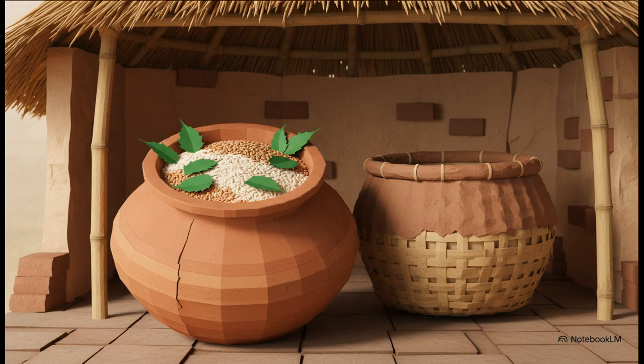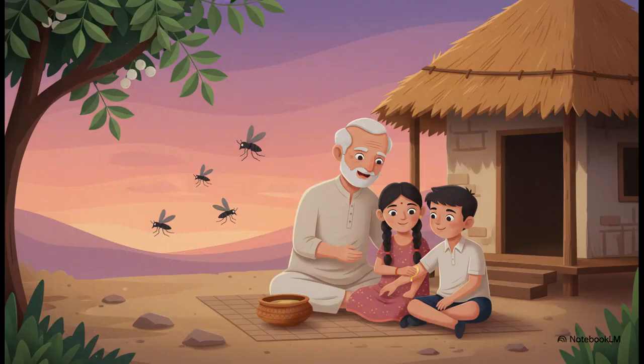They'd store grains in big earthen pots, matkas, and line them with dried neem leaves. The smell of neem keeps all the insects away. And for larger bamboo baskets, they'd coat the outside with cow dung, which also works as a fantastic pest repellent. So simple, so effective, and absolutely free. And the magic of nature doesn't stop there.